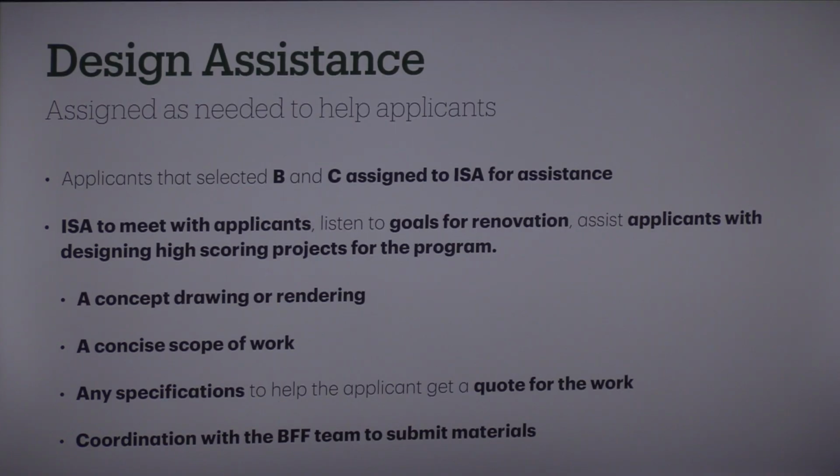We'll also help with that scope of work, so when you go to bid, it might have a little bit of spec in it, so you can get apples to apples prices for what you're getting quotes for. And then any coordination between the Bonafiglia Foundation or the SFDC that you might need to get your project ready, we're also here to help with. So you get this one-stop shop for everything.